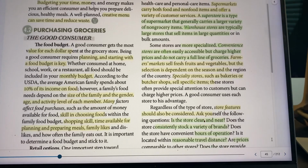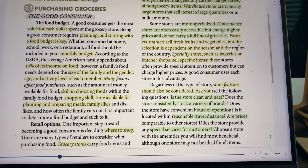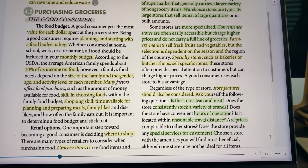Section 4.2 is purchasing groceries. So, food budgets. A good consumer gets the most value for each dollar that's spent at the grocery store. Being a good consumer requires planning and starting with a food budget. That's very key, that you have a food budget.